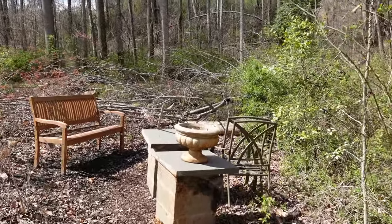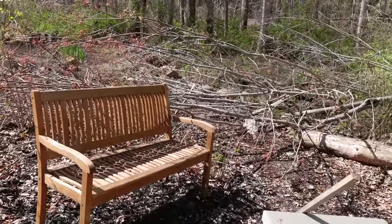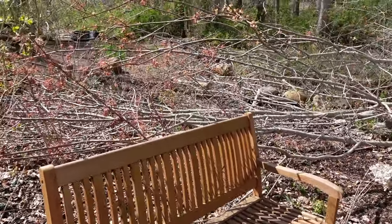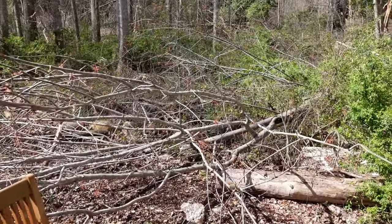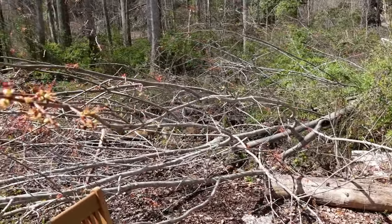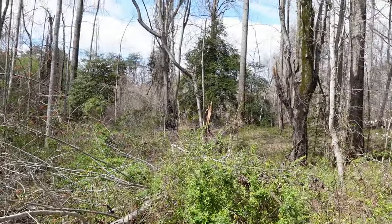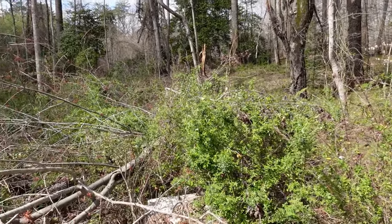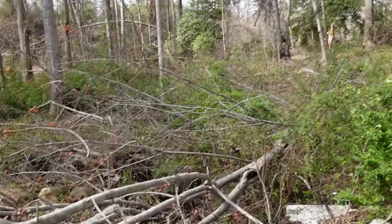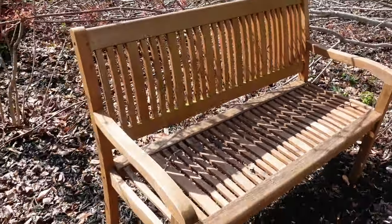So I'm literally shaking right now. I heard a noise and the tree came down. This is the second tree since I've been out here, well, within probably about a 10 minute span, that has fallen from back here. There was one that was half dead. It was like a big trunk that fell, and then this one just fell. Thankfully it missed this bench.